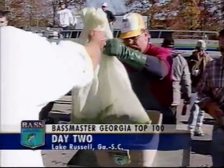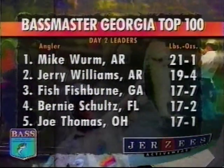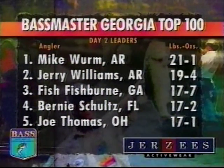After 2 rounds of competition, there's no doubt in anyone's mind that the Bassmaster Georgia Top 100 is a test for the best. Only 39 5-bass limits scored so far, and 561 fish weighed in. A pair of Arkansas-based pros topped the leaderboard. Mike Worm of Hot Springs has 21 pounds 1 ounce, followed by Jerry Williams of Conway with 19 pounds 4 ounces. Claude Fishburne ranks third, just ounces ahead of Bernie Schultz and Joe Thomas.